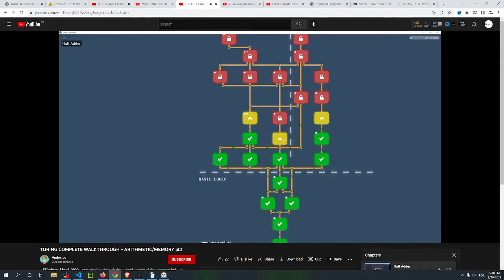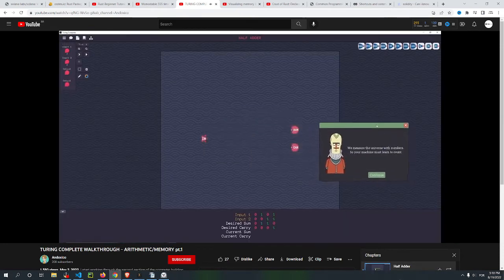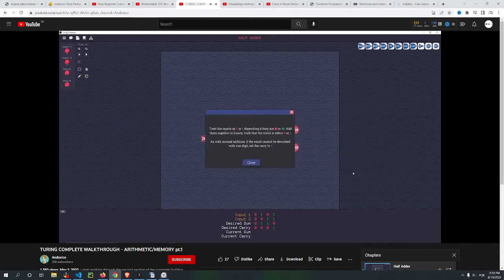All right, the half adder. This is actually what I was referring to in one of the previous ones. Treat the inputs as 0 or 1 depending if they are off or on, adding them together in binary such that the result is either 0 or 1. As with normal addition, if the result cannot be described with 1 digit, set the carry to 1.